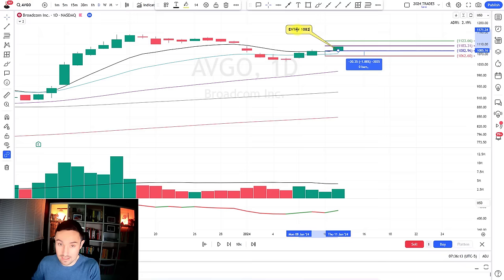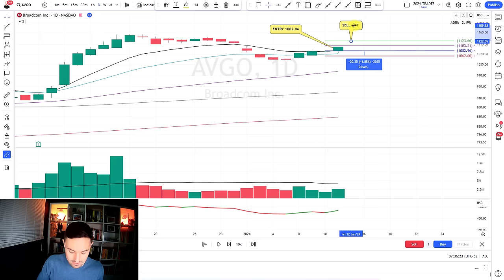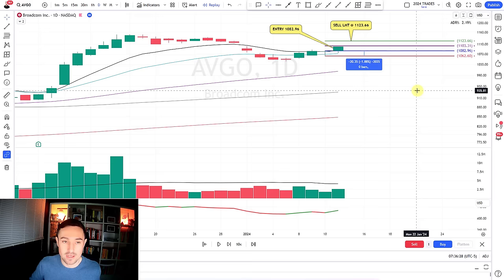So what we're then going to do is put a sell limit order into the market. That's how I do it. Put a sell limit order in here. So a sell limit at, we're going to go 1123.66. And again, we're assuming perfect execution. So that's going to be our free roll target for one third of the position.